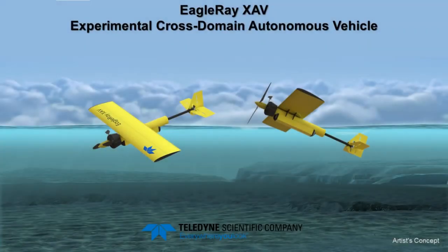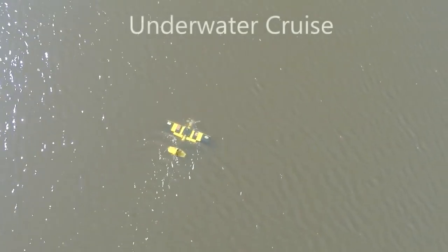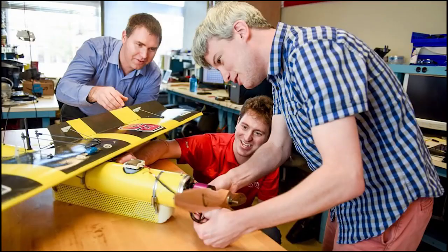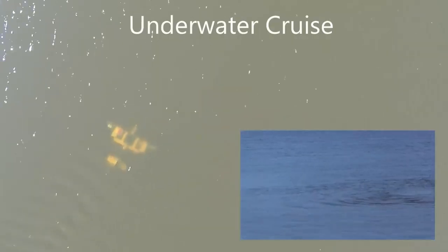Check out the Eagle Ray XAV, an incredible unmanned fixed-wing aircraft capable of traveling both through the air and under the water. Developed by researchers from North Carolina State University and Teledyne Scientific, this experimental autonomous vehicle is perfectly at home in the air, on the water's surface, or beneath the waves.